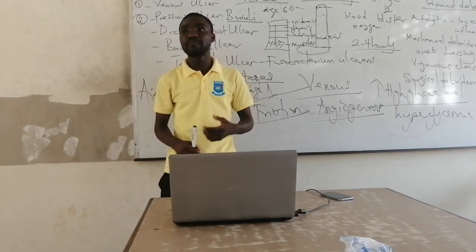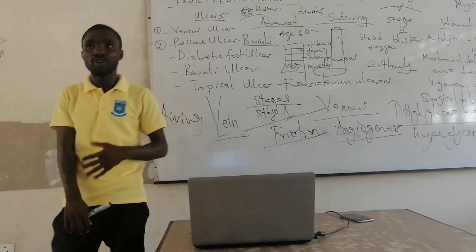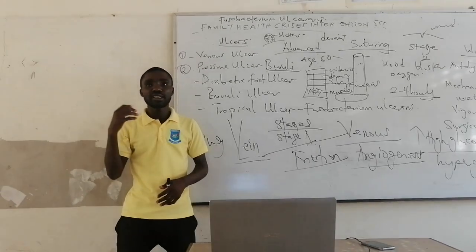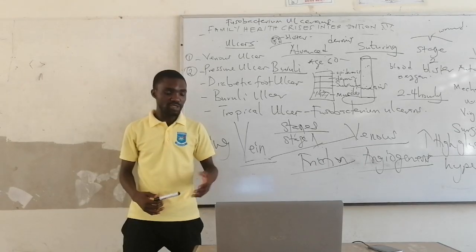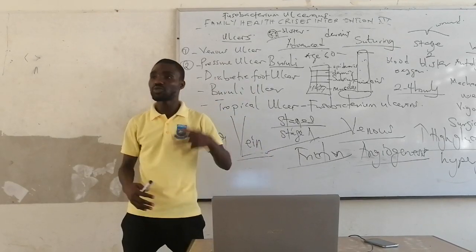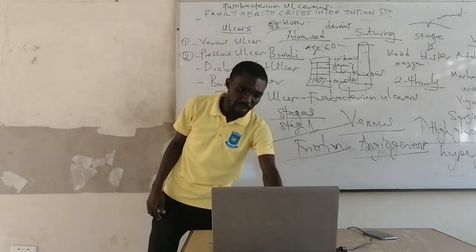So it means that most of the time, if we are educating patients, we have to tell them that once they see any swelling as it starts developing, they should not stay in the house and treat it with herbs, but they should come to the hospital as early as possible so that these conditions are treated early to prevent the ulcer from occurring. Because most of the time, people come to the hospital at the later stage when the ulcer has eaten very deep into the skin, when you can't do anything about it, right?